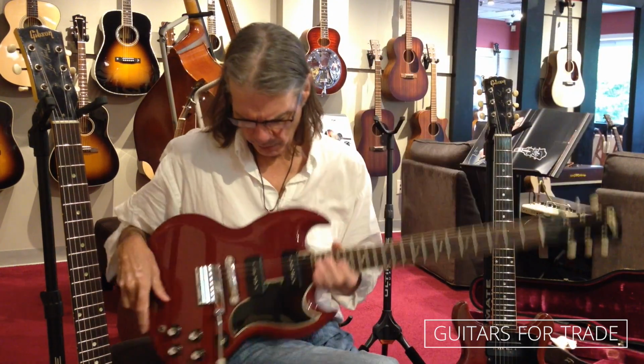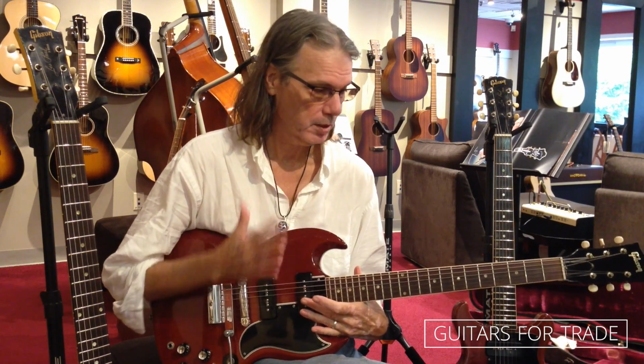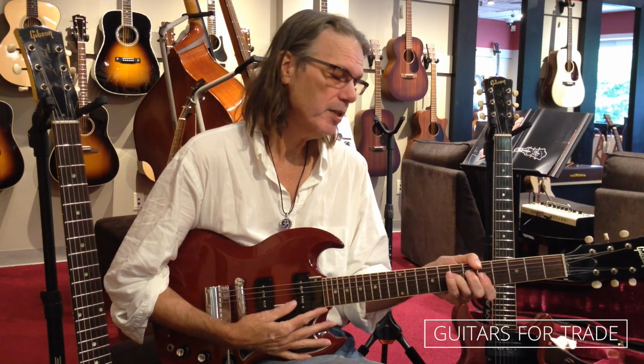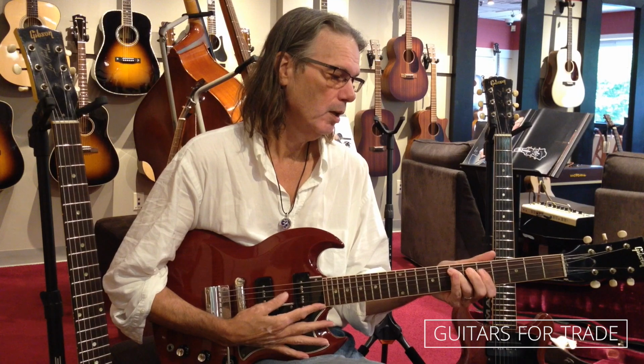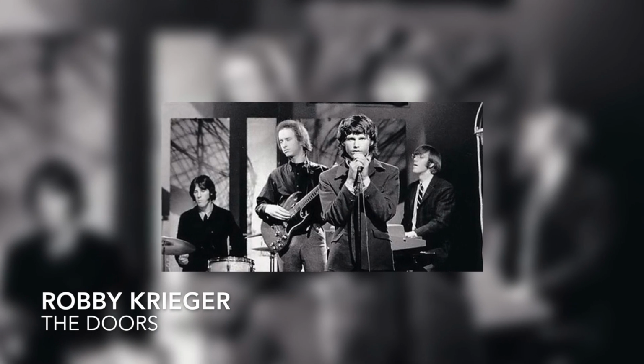But this is a really nice lightweight guitar. This neck pickup is killer. Nice full neck, very reminiscent of a '59 profile, very close to the profile of this neck, not at all like the profile of this neck.